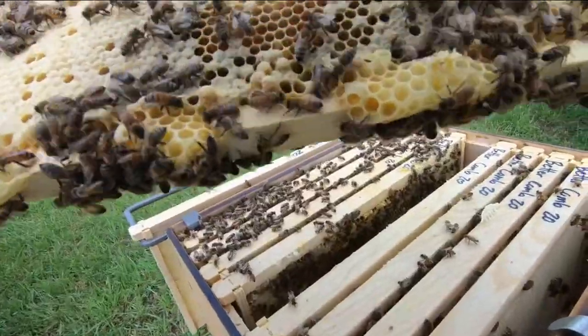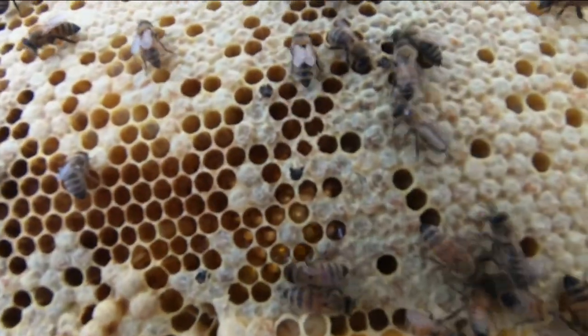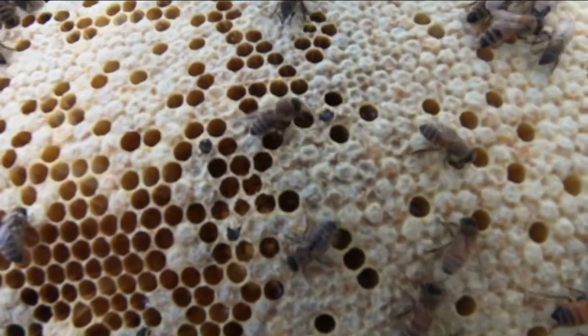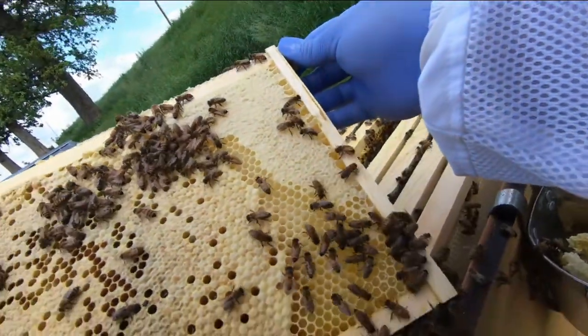There's a lot of brood. A lot of capped brood. Oh, there's a couple of them right there, chewing out. 1, 2, 3. 3 of them, right? 4. Holy monkey, here we are.